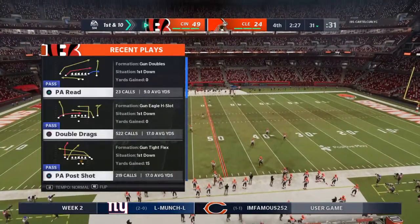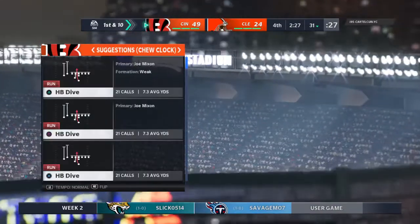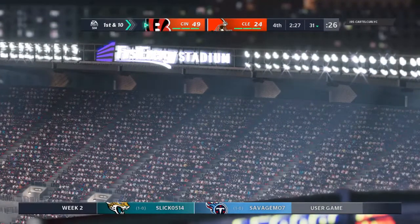Touchdown, make the whole city jump. Touchdown, make the whole city jump.